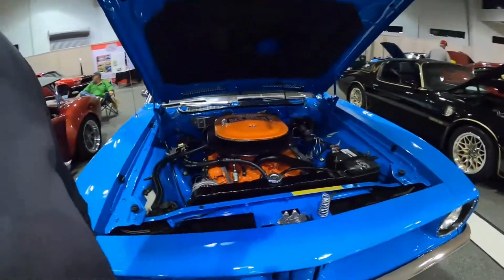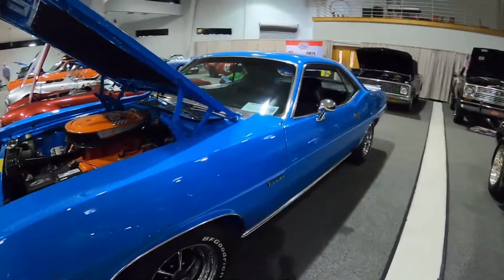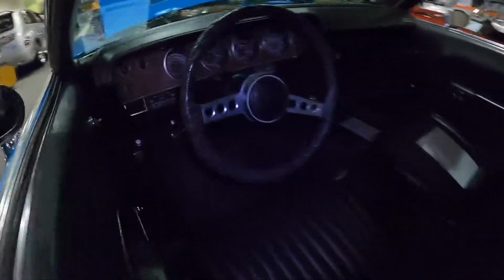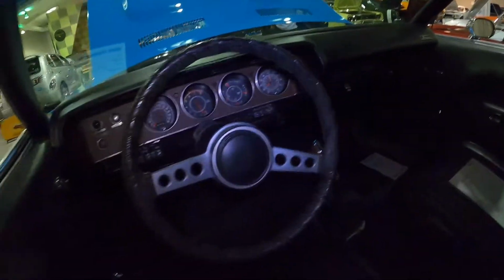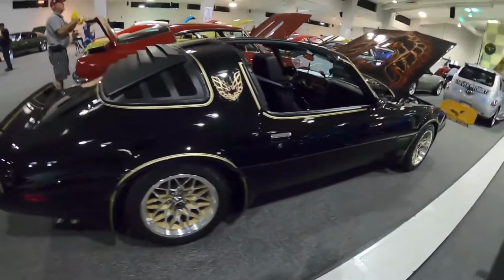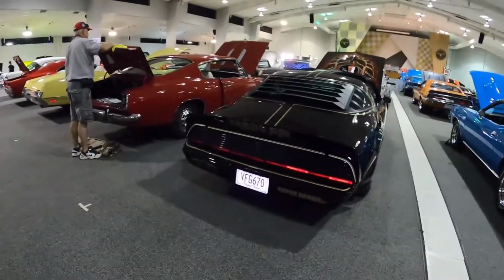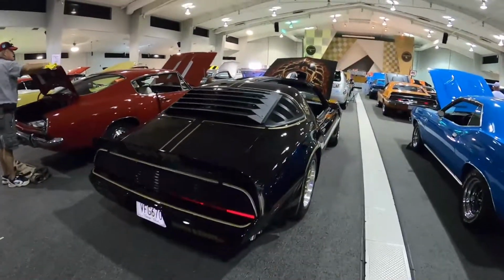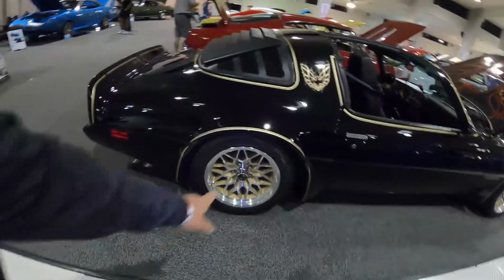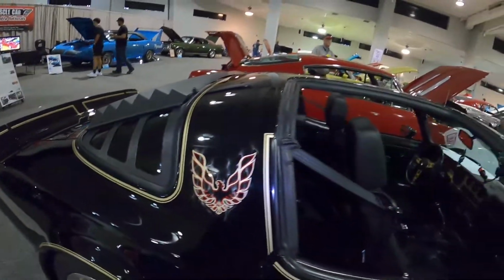Boy, there are just tons of Mopars at this show, are there not? A 1972 Plymouth Cuda. Yep. Now we're talking. Got the snowflake rims on it. A little something different with the bird.